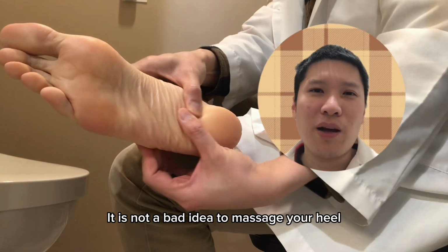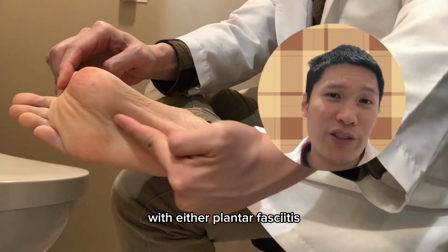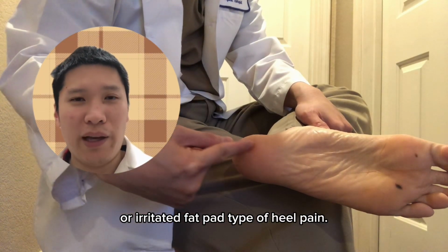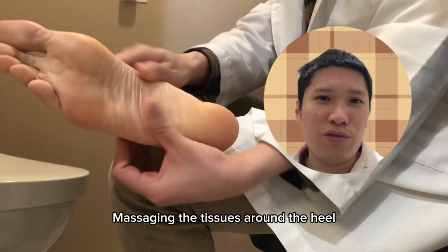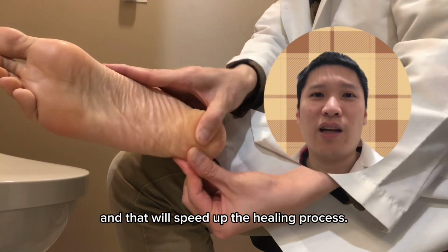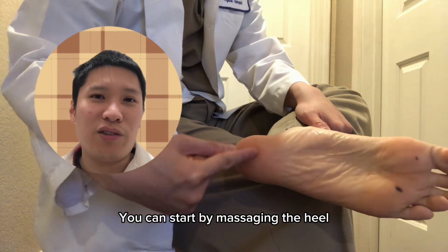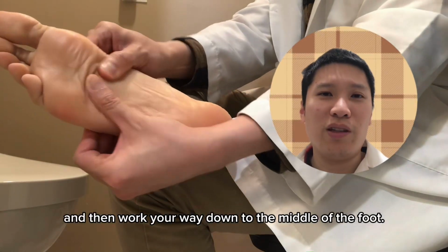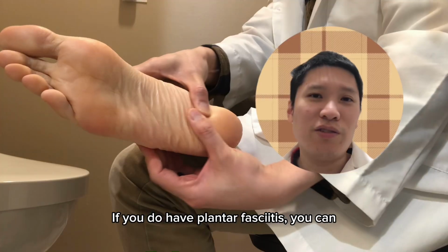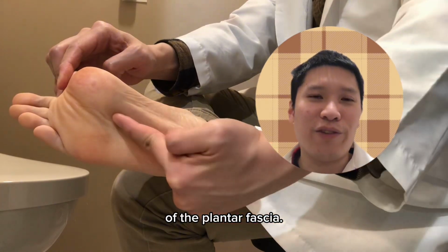It is not a bad idea to massage your heel with either plantar fasciitis or irritated fat pad type of heel pain. Massaging the tissues around the heel will help with increased circulation, and that will speed up the healing process. You could start by massaging the heel and then work your way down to the middle of the foot. If you do have plantar fasciitis, you can follow up the massaging with some gentle stretching of the plantar fascia.